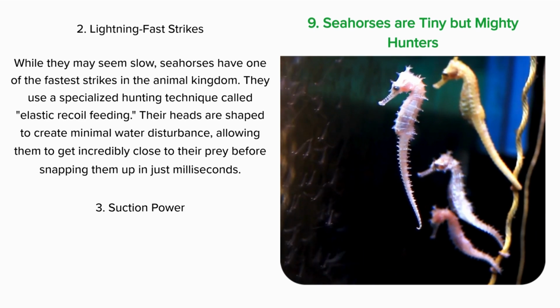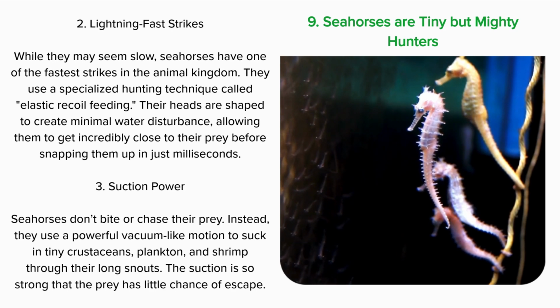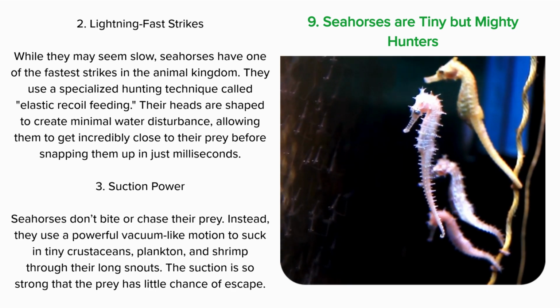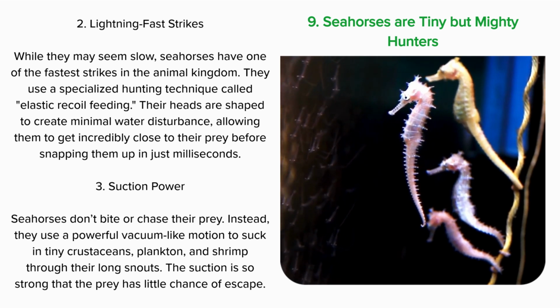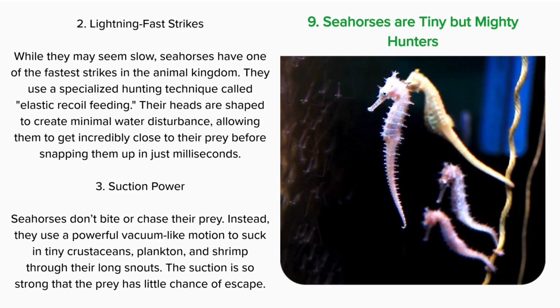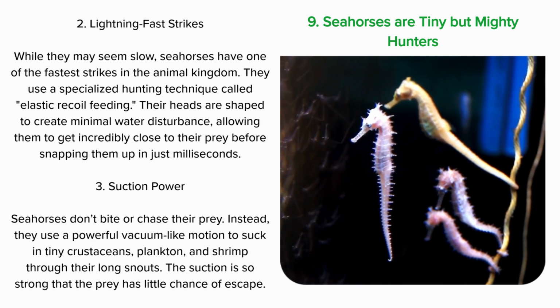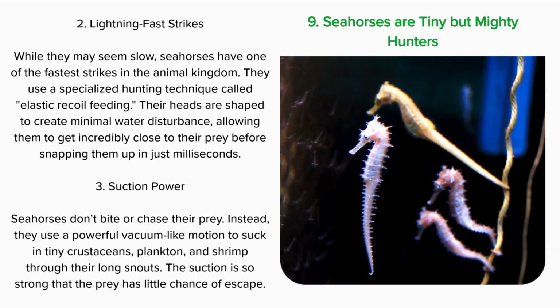2. Lightning-fast strikes. While they may seem slow, seahorses have one of the fastest strikes in the animal kingdom. They use a specialized hunting technique called elastic recoil feeding. Their heads are shaped to create minimal water disturbance, allowing them to get incredibly close to their prey before snapping them up in just milliseconds.